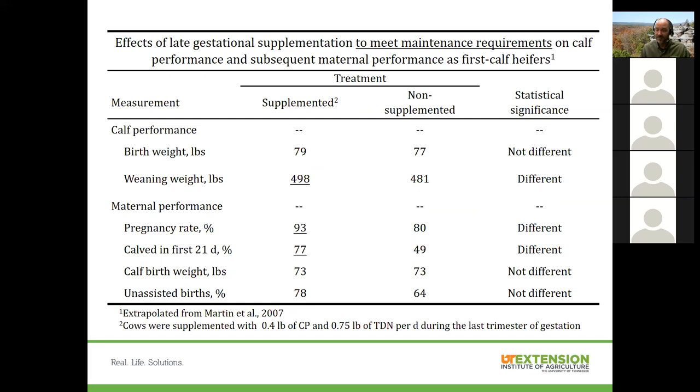So that was calf performance, but once again, we sometimes forget that once we get that calf on the ground, the name of the game is getting that cow pregnant again, getting her ready to rock and roll for the next one. It doesn't take too long. You have a cow for 5 years, and if every year she misses by 2 months, after 5 years you've lost an entire calf.